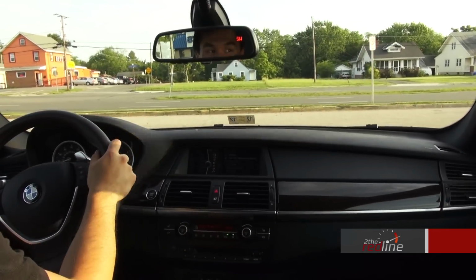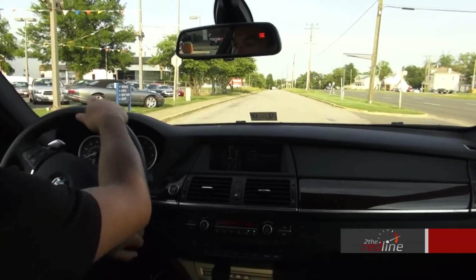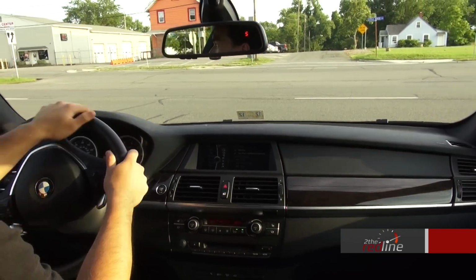Now the steering in this car is really heavy, typical BMW heavy, but it has really good feel. It's very precise for such a big vehicle. I mean, this thing weighs a lot, but it feels a lot smaller than what it actually is.